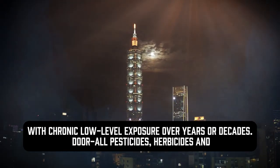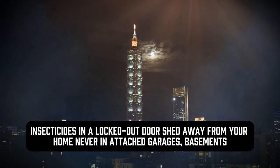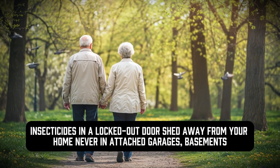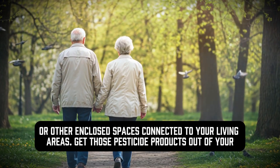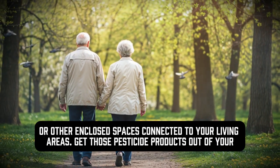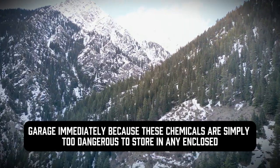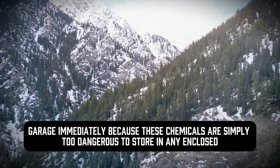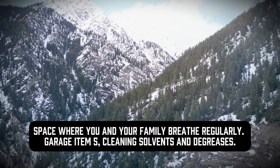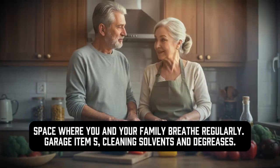Store all pesticides, herbicides, and insecticides in a locked outdoor shed away from your home, never in attached garages, basements, or other enclosed spaces connected to your living areas. Get those pesticide products out of your garage immediately, because these chemicals are simply too dangerous to store in any enclosed space where you and your family breathe regularly.